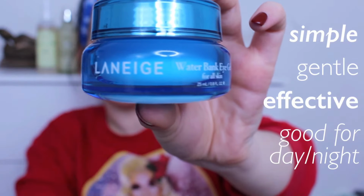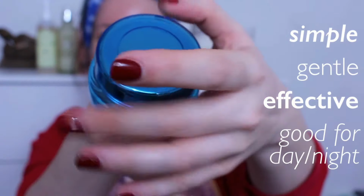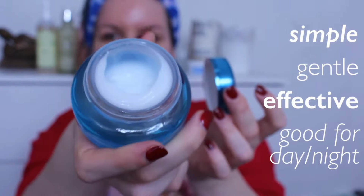This is probably the step you're going to wait the longest before you go to the next step because you really want it to soak in before you reach your final steps. And that's going to be things like moisturizers, oils, eye creams, etc. I tend to do eye cream first because I just like to give my serum as much time as possible to absorb, and I can also put cream over it.